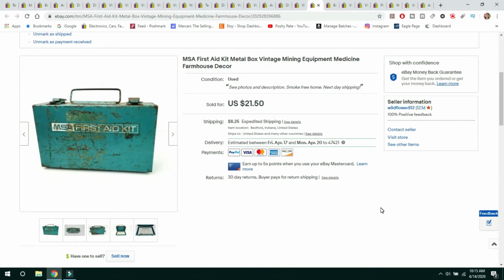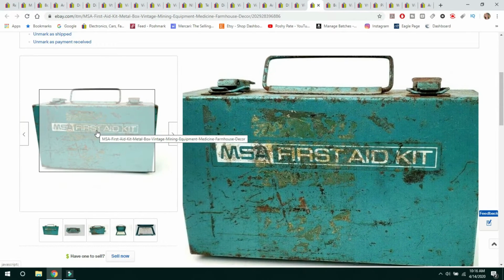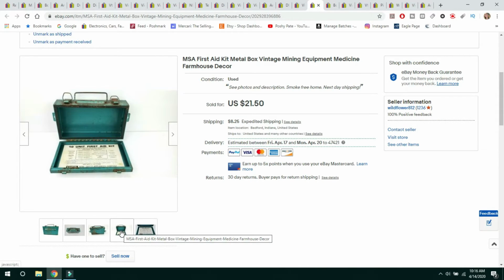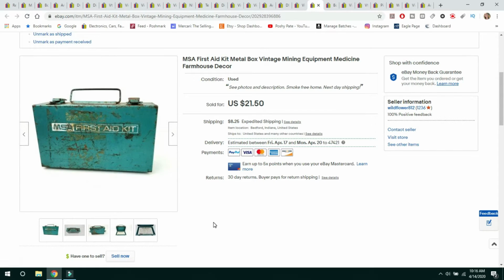It's a metal box. It was from a mining equipment machine. So it just had really neat colors on it. It was teal and just had this neat rusty, crusty look to it. You could mount it on the wall, so people could use it for various different things. They could use it in their home decor. Maybe somebody worked for this company and they just want it as a souvenir of the time that they spent with that company. So a lot of different ways that you can market this. And it sold for $21.50, and the buyer paid shipping.